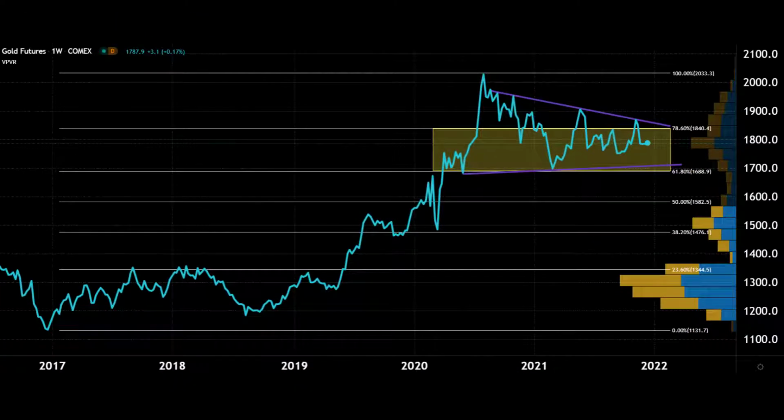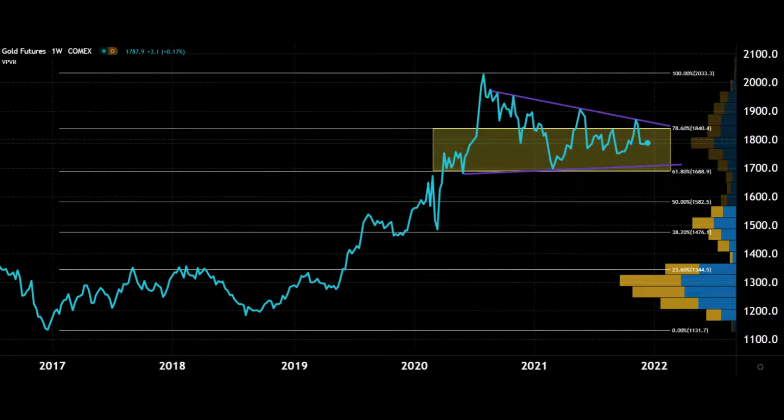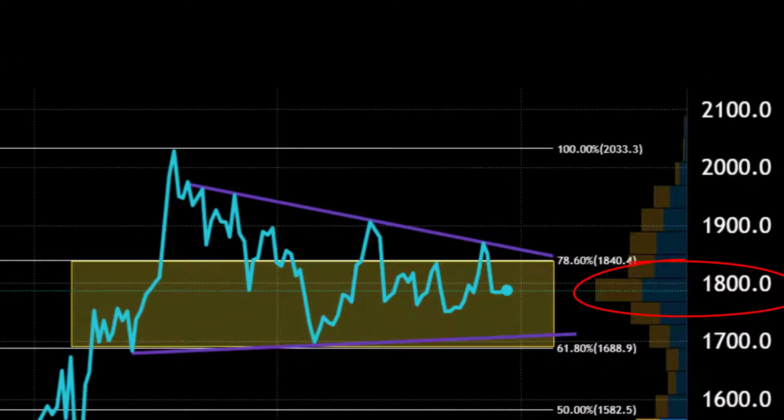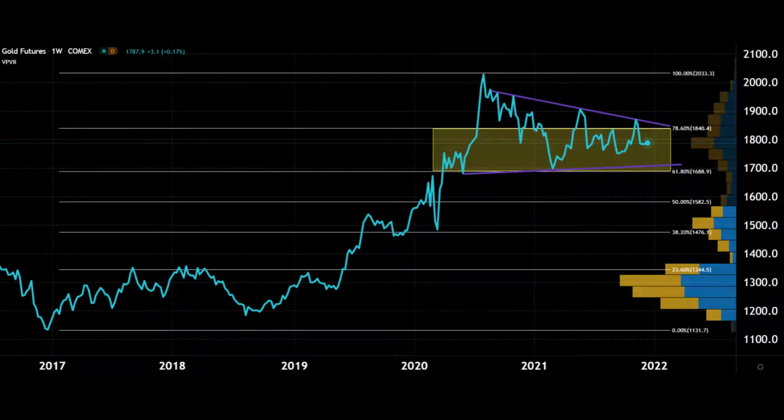Now the weekly line chart, not to be confused with that line break chart. Again, price is trading within that yellow block between 1700 and 1850. That seems to be the bottleneck in terms of price, the range at the moment. Volume, as you can see from the profile, around the 1800 level is just picking up a little bit, the most common area of trading at the moment. So again, in the longer term, sideways ranging, neutral.